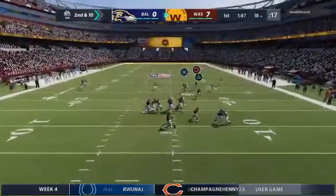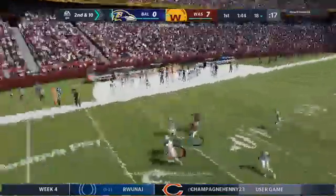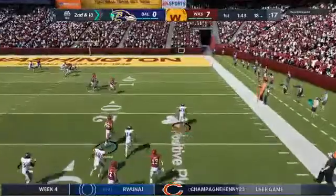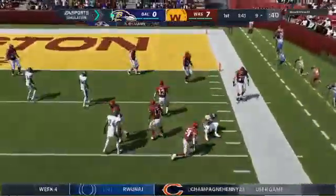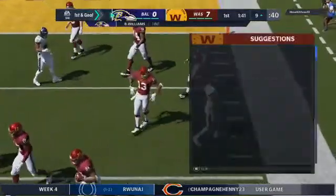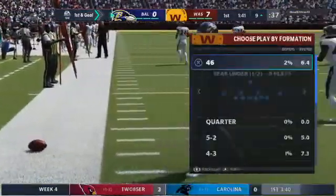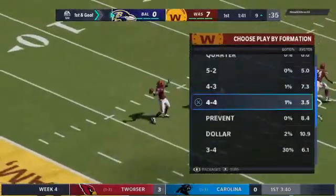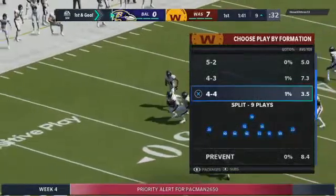Out of the shotgun, Haskins. The ball popped in the air and intercepted. Picked by Brandon Williams. And they will finally run him down, but not until he brings this one all the way back down inside the 10-yard line. They're trying to resurrect his confidence. Last week was a disaster. 5 interceptions in that loss, and another pick there.